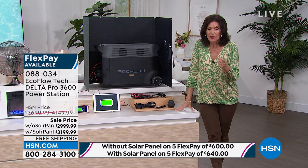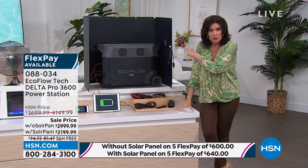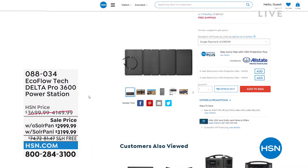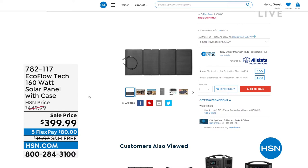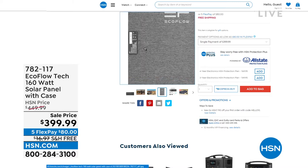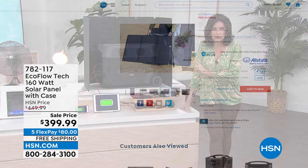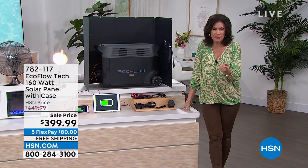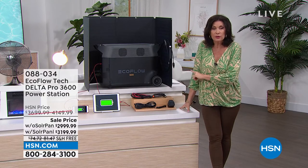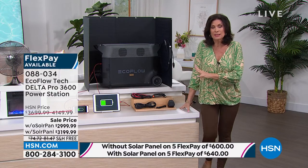So what we did on this though, this together is about $3,200. Normally the solar panel alone is about $400. So you're saving $200 when you include that solar panel. And what you're saving when it comes to our sale price today is actually what's even more shocking, because I think you're saving just under $1,000 when you purchase this today, including the solar panel. I want you to see the price again. We're gonna put up that different graphic that shows you the difference in the price, okay? Look at this, with the solar panel, it's gonna be about $3,200. Normally, this would be $41.49 and some change. So you really are. It's a tremendous savings today.